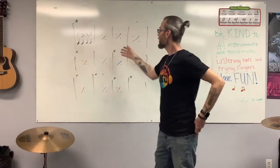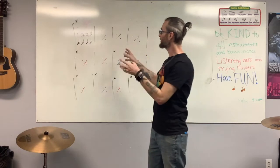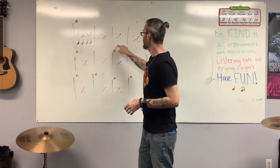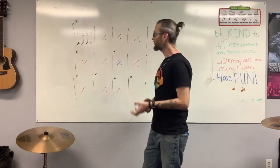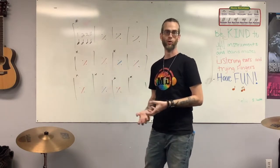So what I have drawn on the board over here is what I just played for you on the drum set, just broken down into its measures. So basically, we're going to do 4 measures of quarter notes right here, and then we're going to hit the cymbal. And what this cymbal does is it signals the rest of the band that they need to be changing chords at the same time.